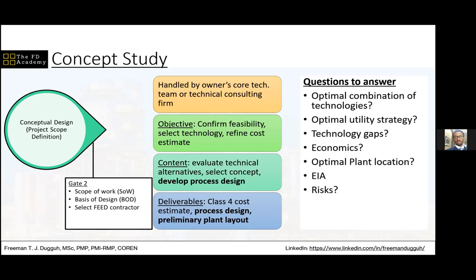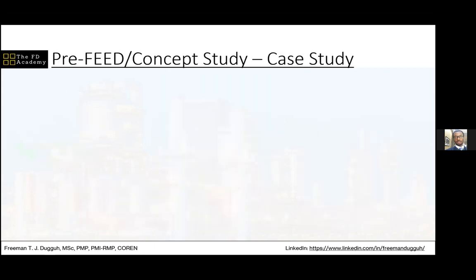And then we also look at the timeline for commencement of operations. How quickly can we finish the project and start operating? All things considered, after considering everything here, how quickly can the project be completed? Those are the kinds of questions we answer in the concept selection phase. So let's look at a short case study.